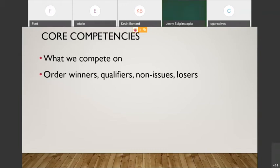What's an order loser in the fast food restaurant business? Making your food taste better. That would actually cause them to lose business. Because if I get a Big Mac in Binghamton, New York, and you get one in Danbury, Connecticut, we expect it to taste the same. And if I buy a Big Mac in Tulsa, Oklahoma, or Sacramento, California, we expect it to taste the same.